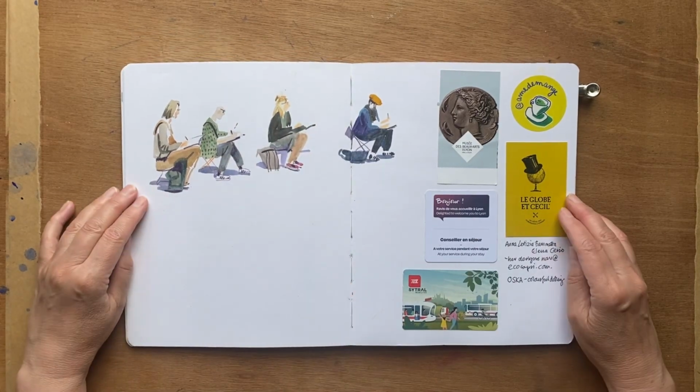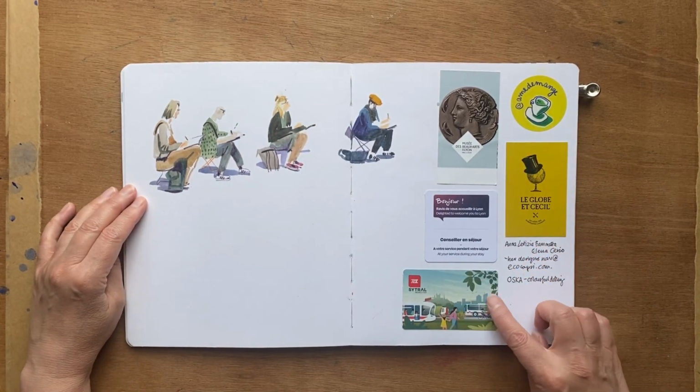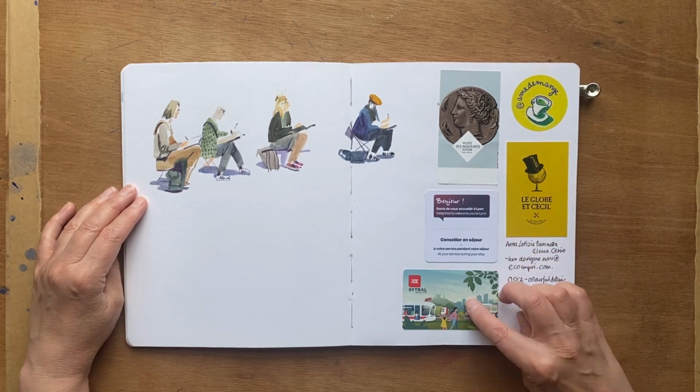So here's some more sketches, and then I stuck in a few bits, some stickers from another artist and some tickets.